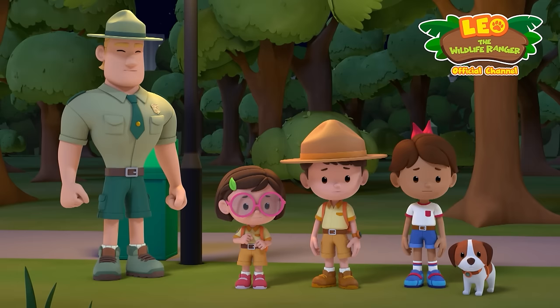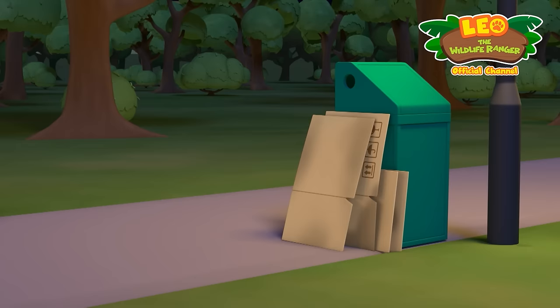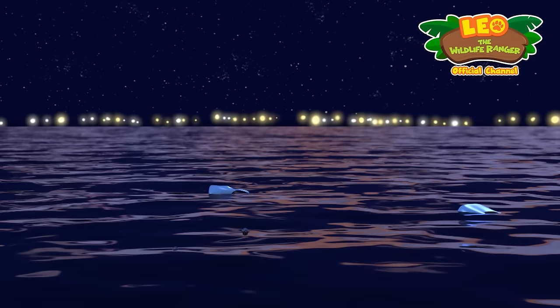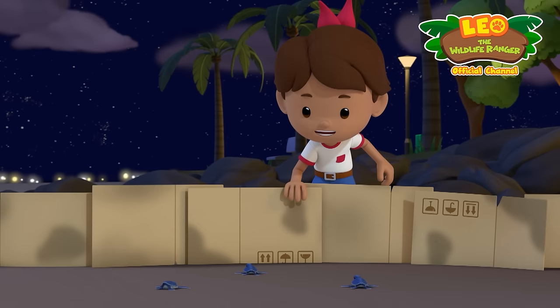Junior Rangers, let's split up to save the baby turtles. Got it. Let's do this. Aha! This might work. Baby turtles, I'm coming to save you. Hang on, baby turtles. Don't get caught in the plastic bags. There, much better. That should do it. Turn away from the rocks, baby turtles.